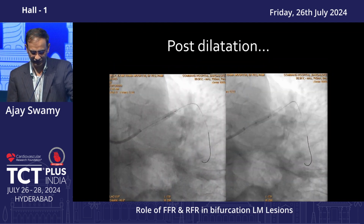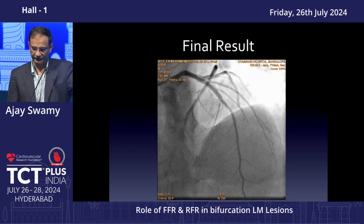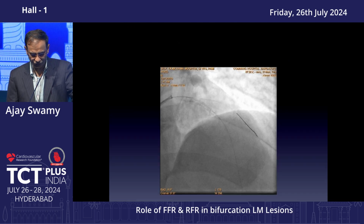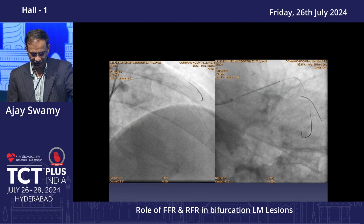A nice post-dilatation is done. This is the result. And if you noticed in the initial angiogram, there was also some doubtful disease in the circumflex.